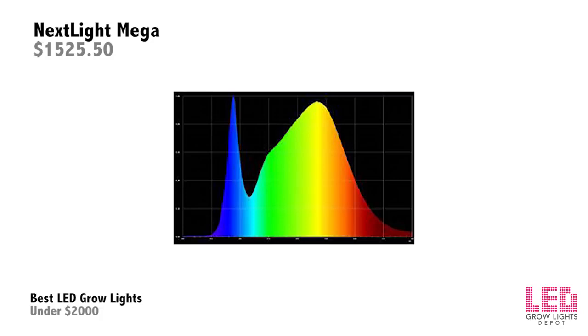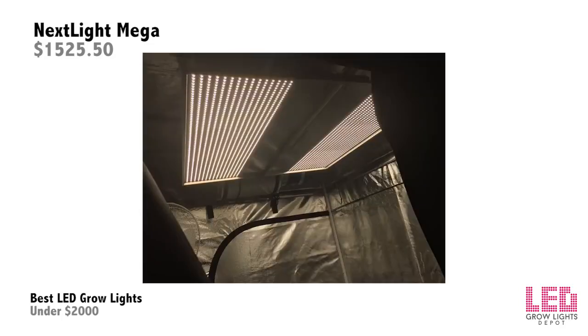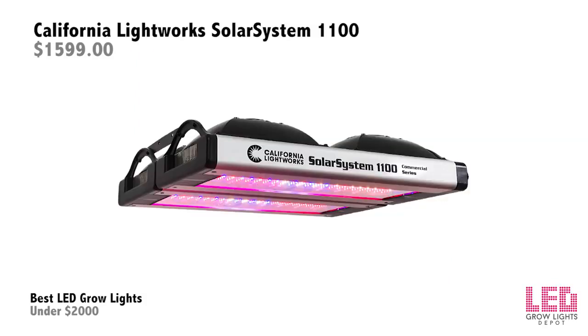The entire grow light measures 37 inches by 37 inches and is passively cooled. The wide form factor and thin profile allow the heat to dissipate without any additional heat sinks or fans. It also helps create a more even footprint without any hot spots or low PAR readings. The Nextlight Mega is daisy chainable, which allows you to cut down on the number of cords you need to run to the power supply. The Mega is designed and manufactured in the USA. 5-year full warranty.